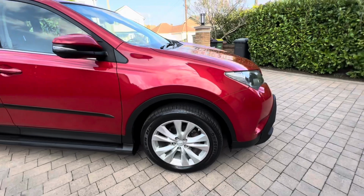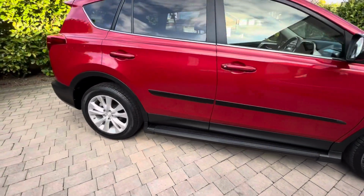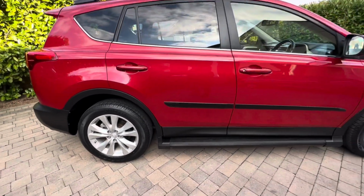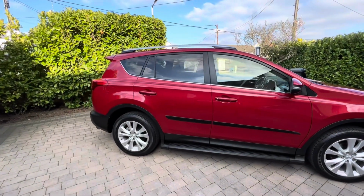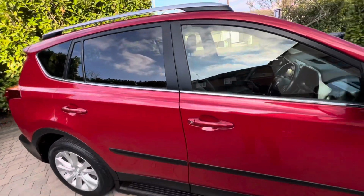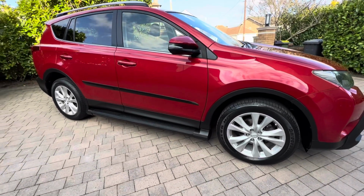So same with the wheels. Quick look at the wheels there. They're all in beautiful condition as well, not curbed or marked, wearing matching Bridgestone tyres all round. Now, one of the other things you may notice about the car, being an Invincible model, it comes as standard with the privacy glass and the roof rails, which are both glorious options, but this car also has the side step kit and underrun kit.